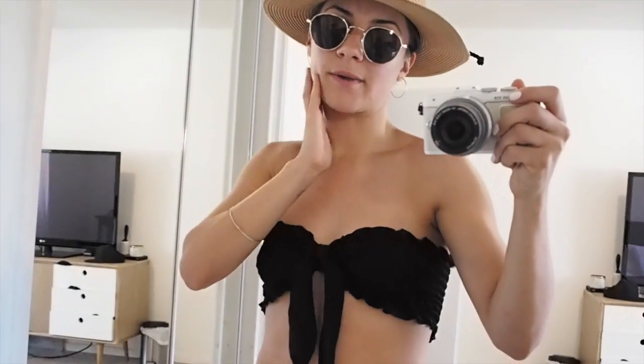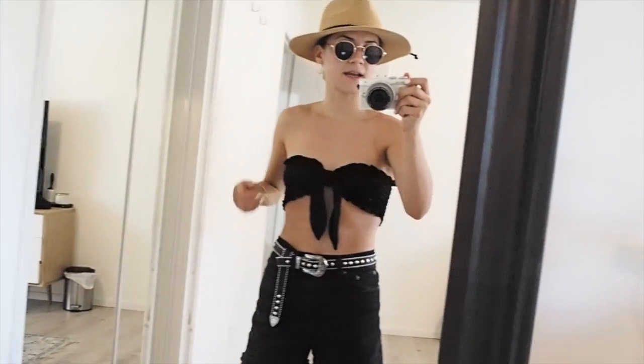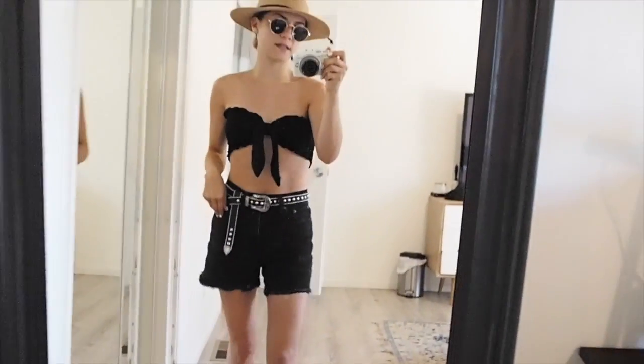And then I'm going to have my sunglasses on literally the whole day. So I'm going to be wearing these, so the lack of makeup really won't matter. I just want to wear really high SPF, and it's Sunday, so I just don't want to wear any makeup today. And yeah, this is the look.